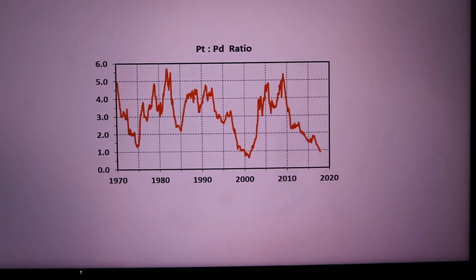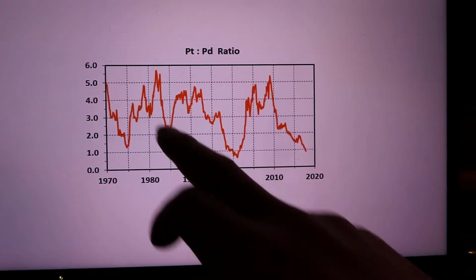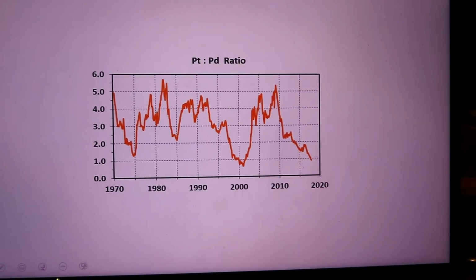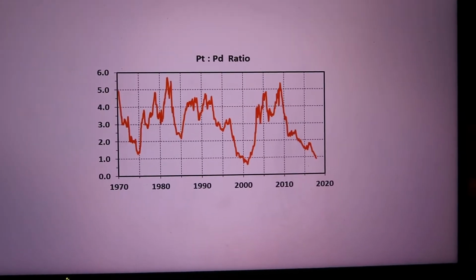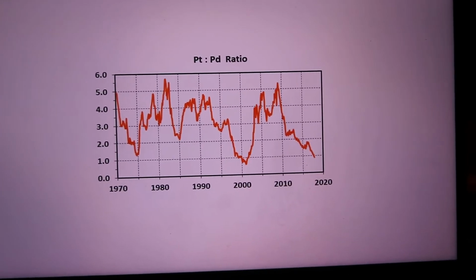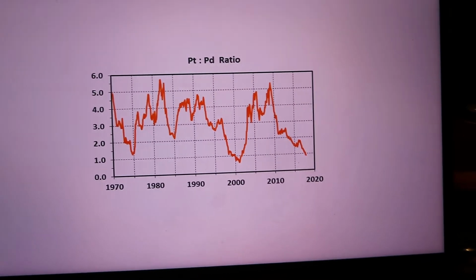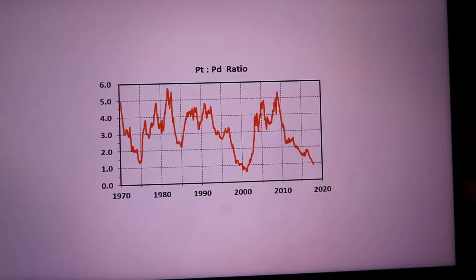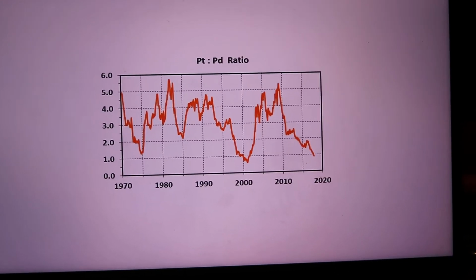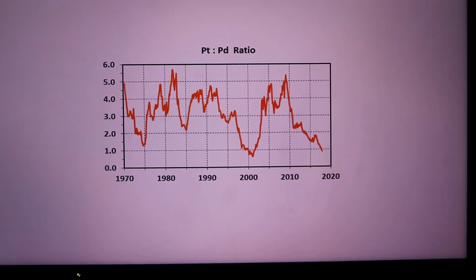Here I have platinum to palladium, and this is well within somebody's career, from 1970 to 2020. If we trade platinum for palladium at 5 to 1, and then down at maybe 2 for 1, we trade palladium for platinum back. That's 2.5 times, and you could do it once, twice, so you take 2.5 times 2.5. So 5 times your stack of platinum and palladium, and plus you're investing during that whole time as well. I'll let you do the math on that.